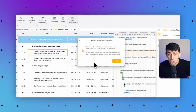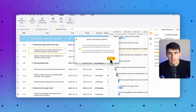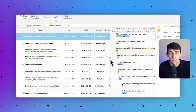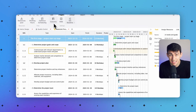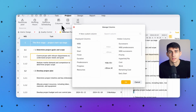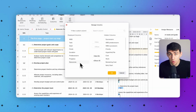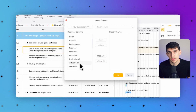Apart from that, you can change the content to be shown in the main table based on your needs and importance. To do this, select the column icon near the Optimize Scheduling and find a pop-up screen. Now you will see displayed columns and hidden columns in a list, which you can customize for your project to look more detailed and understandable, leading to increased productivity.